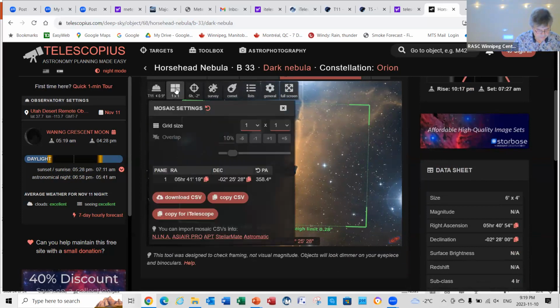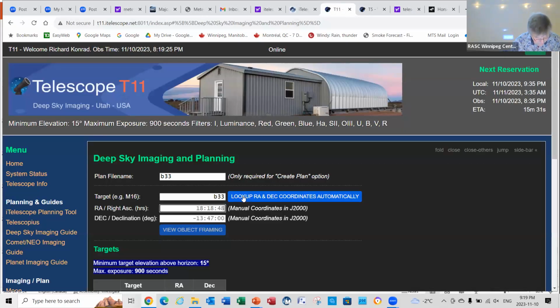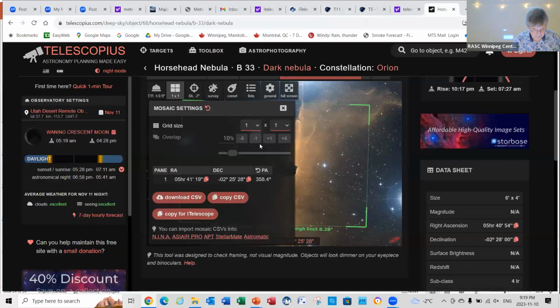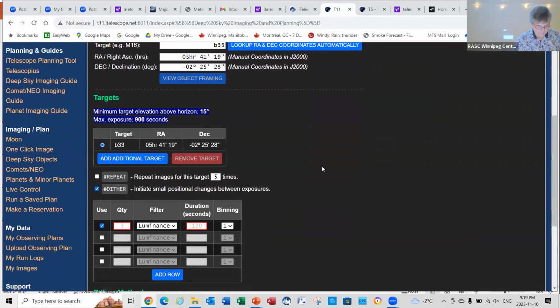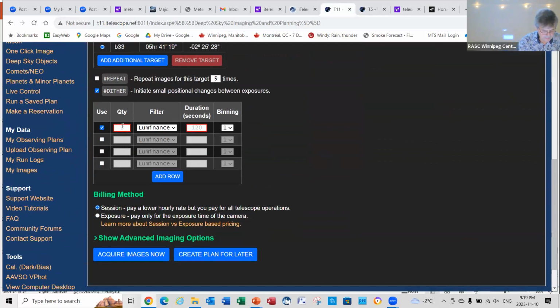Here you can see the coordinates, and it's just a simple matter of clicking this, copy to clipboard, and paste. There. Okay, dither. And I think I'd like to do some narrowband with this. So I'll put HA, and let's say 10 minutes. And let's just say whatever, 3.